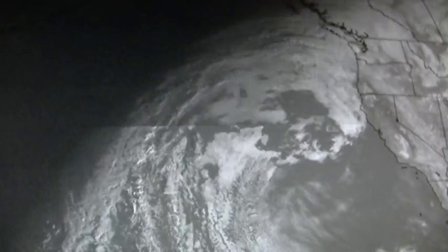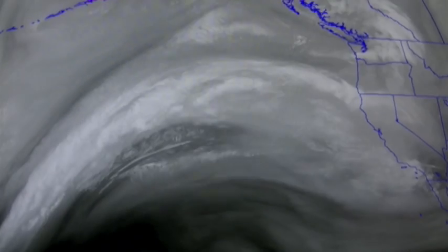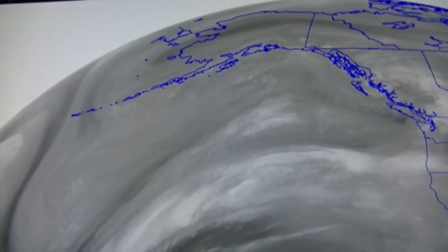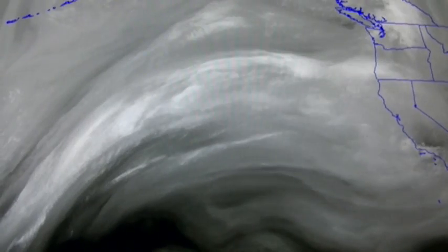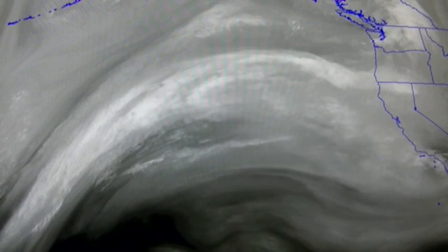And now that is very interesting. I might get back to that. Okay, that's infrared. Okay, no, here we go. Water vapor, sorry about that. Now this is 13 to 1700 Zulu. This is the key time when the obstruction was being put in the jet stream over the Texas Panhandle.